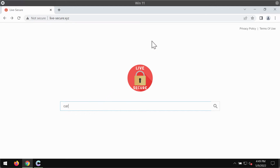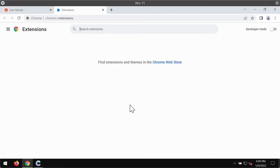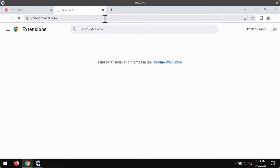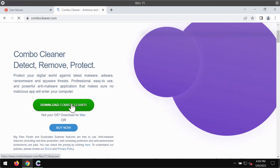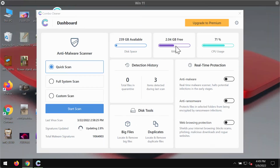To remove any unwanted browser extensions, this is what you can do. Access the menu, go to More Tools, choose Extensions, then disable and delete any third-party extensions if you find them here. We also recommend researching your device with Combo Cleaner antivirus, and you may get it on the website combocleaner.com. Use this green download button, install the program, and this is the way it looks like.